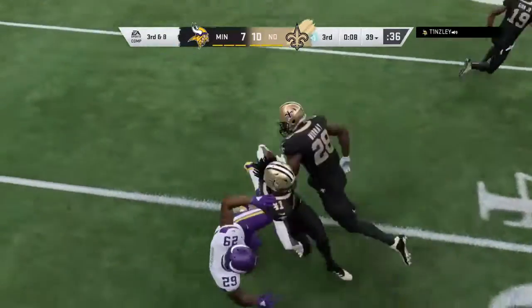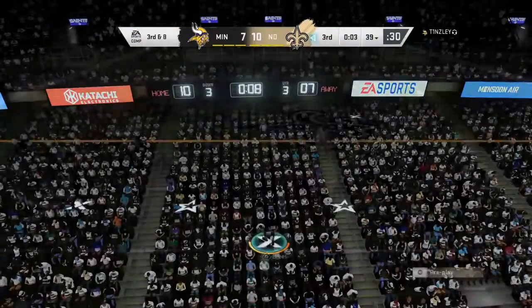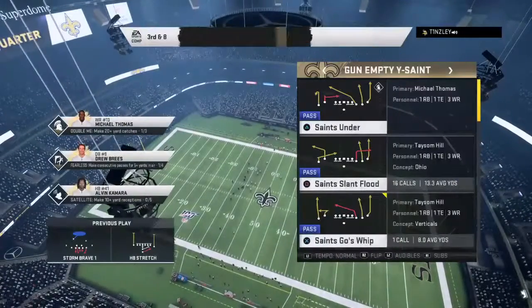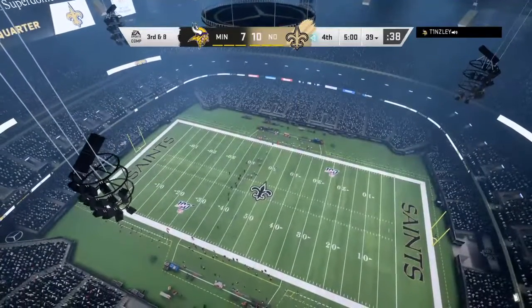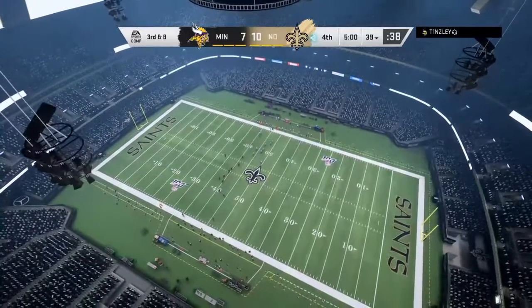It's now 3rd and 8. Ready. And that is going to do it for this 3rd quarter of action. You're watching the NFL on EA Sports.